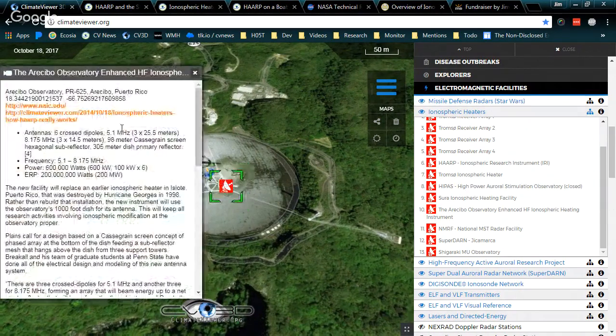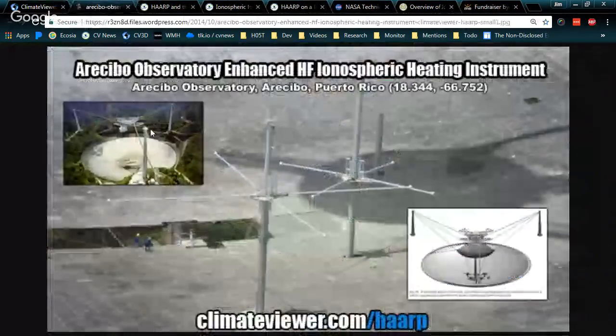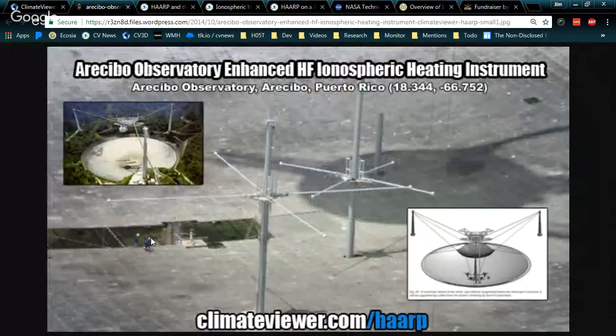But what most people don't know is the Arecibo Observatory Enhanced High Frequency Ionospheric Heater facility has now been rebuilt. There used to be an ionospheric heater at Arecibo. It got destroyed by a hurricane. They finally rebuilt it, and this is what it looks like. I'm going to bring that image up. And what you're going to see is this little blue dot down here with this little yellow helmet is a guy. And there's the big antenna, which is sitting at the bottom of the dome.